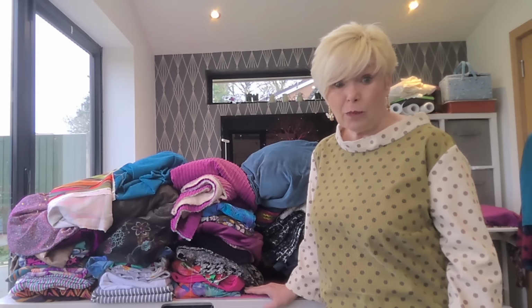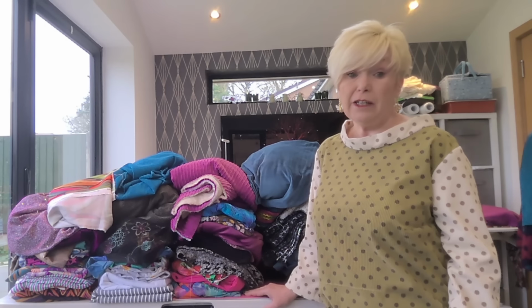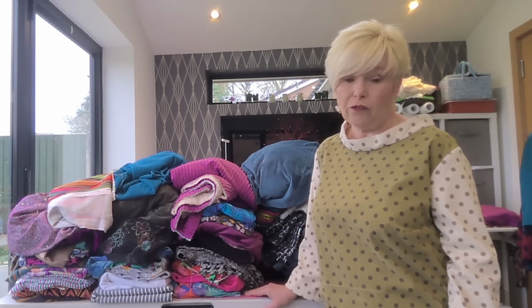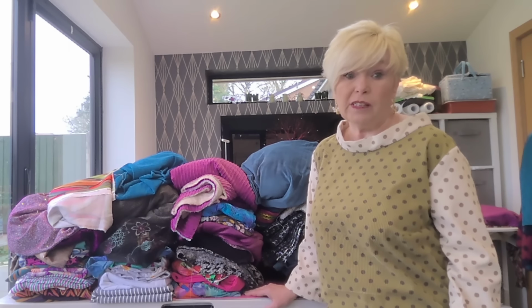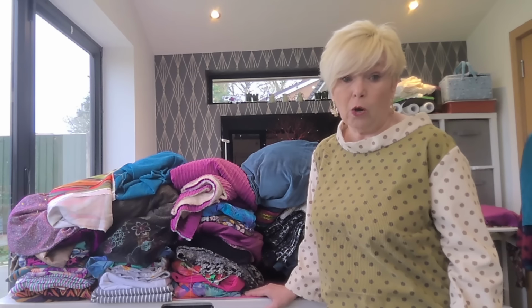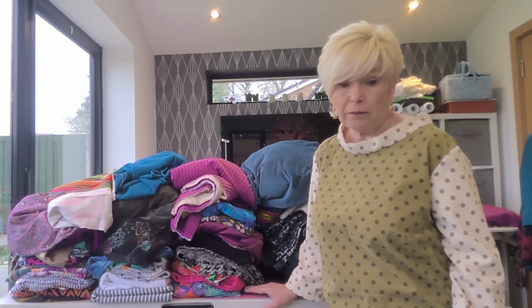I've reduced my stash by 24 fabrics. I know I didn't de-stash 24 fabrics. That's a good way of doing it, but it's not sustainable, is it? Because you're not going to always want to de-stash fabrics.